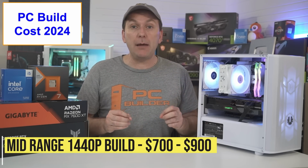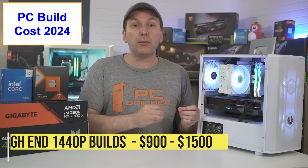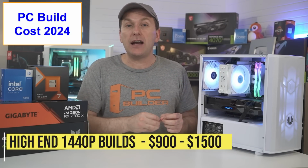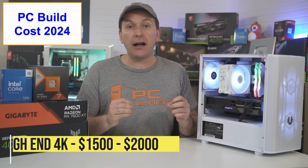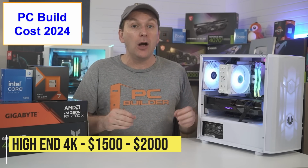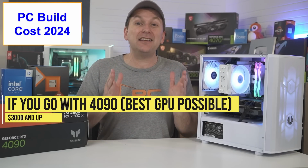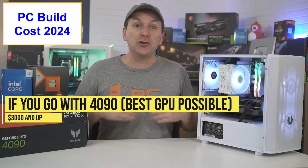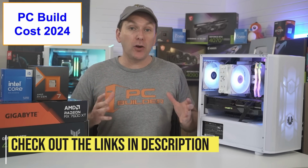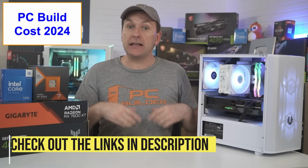For 1440p gaming at 80 FPS, you're looking at around $700 to $900. For 100 plus FPS in most titles at 1440p, you're looking at spending between $900 and $1,500. And for very high FPS at 4K, I'd look to spend between $1,500 and $2,000. With the highest performance builds using an RTX 4090, currently an $1,800 GPU by itself, jumping up into $3,000 and higher territory. I've linked a lot of the PC parts that we've talked about today down in the video description so you can check out pricing and availability in your region.